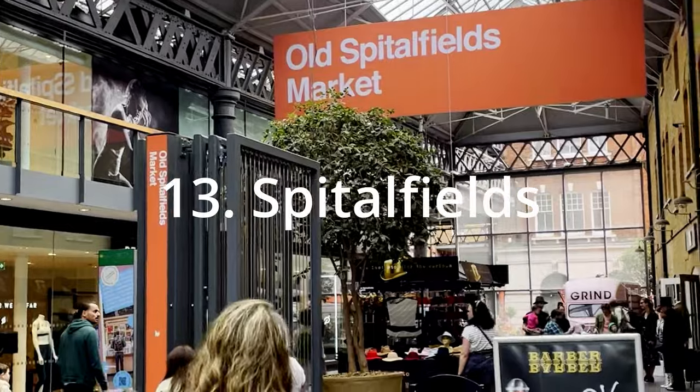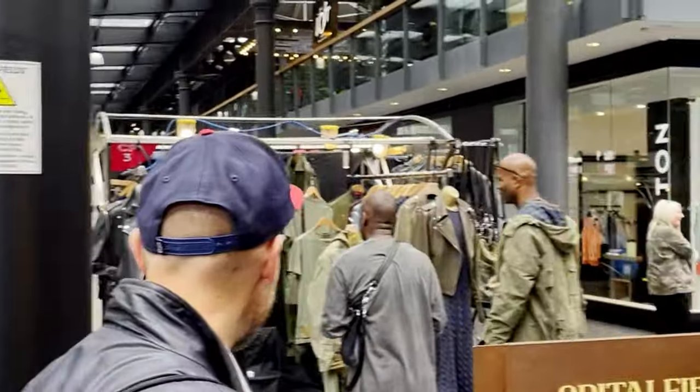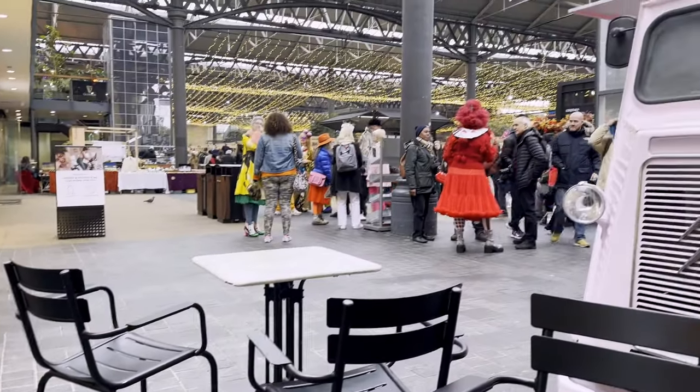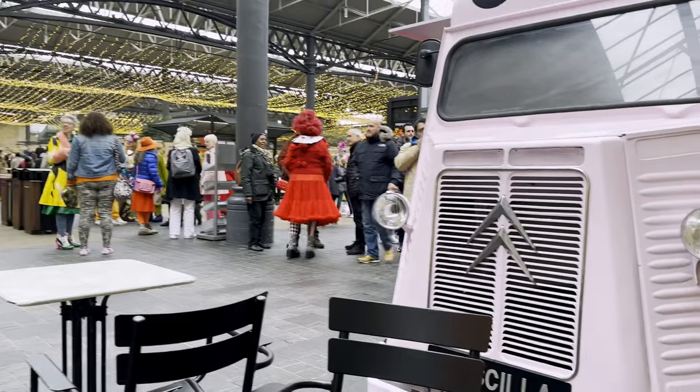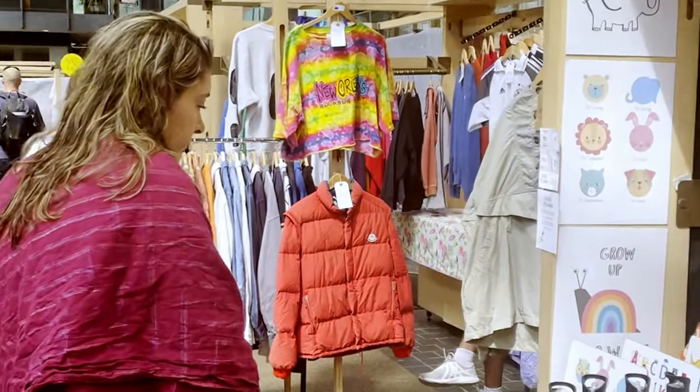Finally, last but not least, is Spitalfields, an indoor artisan shopping market in Shoreditch. It's historic, fun, lots of local artists, artisans, and purveyors offering some of the best things London has to offer. Great shopping, great food. Definitely check it out.